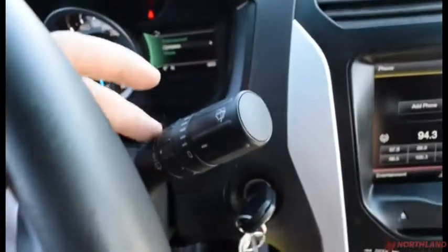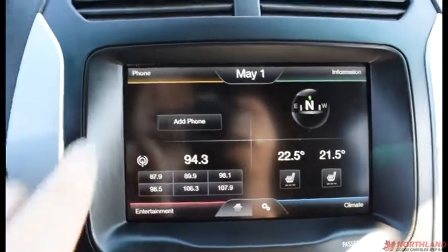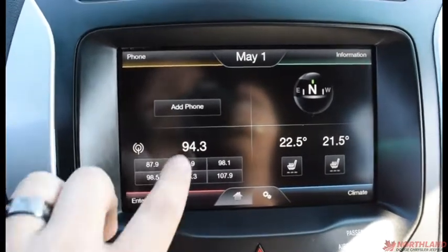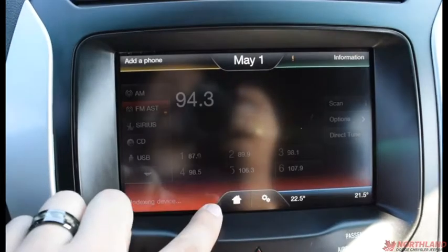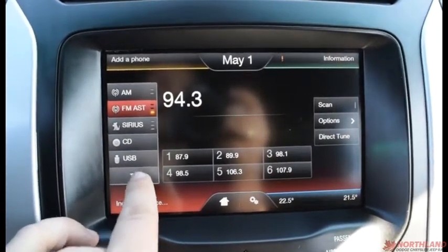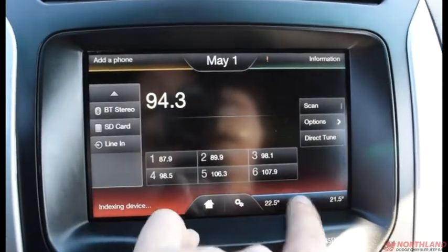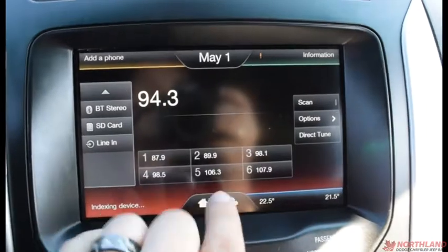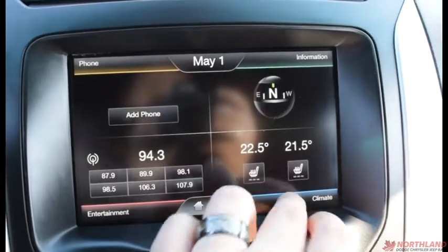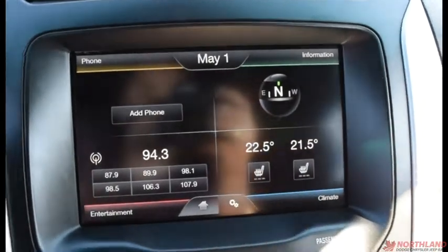Very nice. You also have your windshield wiper controls right there. And then we have our touchscreen display right over here, so you do have your phone if you have one hooked up through Bluetooth. You have your radio, which does also come with AM, FM, and Sirius XM, as well as you got a CD, USB plug-in, and then you got your Bluetooth, SD card, or you can put a line in. You also have all sorts of different guys here. So you have your climate control, you got heated seats, and you also have your information just over there.